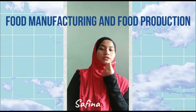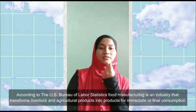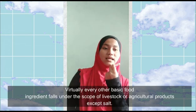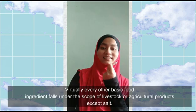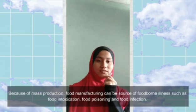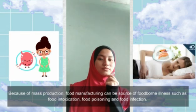What is food manufacturing and food production? According to the U.S. Bureau of Labor Statistics, food manufacturing is an industry that transforms livestock and agricultural products into products for intermediate or final consumption. Virtually every other basic food ingredient falls under the scope of livestock or agricultural products, except for salt. Food manufacturing and food safety: because of mass production, food manufacturing can be a source of foodborne illness such as food intoxication, food poisoning, and also food infection.